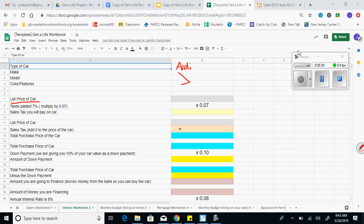List price of car. That was what was on the website. $18,000, horrible memory, $755. So we're going to take this and we're going to do $18,755 times the tax. So if you look over here, we tell you what all of these numbers mean. We're going to multiply by a 7% tax. So we get, the tax we have to pay is $1,312.85.